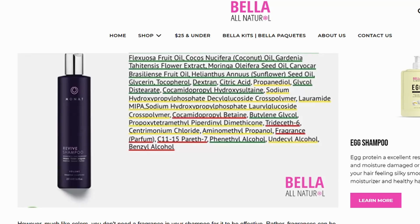I'm surprised. I'm not. I'm just a bad actress. You can pause for yourself and take a look. So just because Monat is a natural hair care brand doesn't mean that they don't have ingredients in there that could potentially cause hair loss, not hair shedding. But there's more to see. Number 20 is vitamin A.